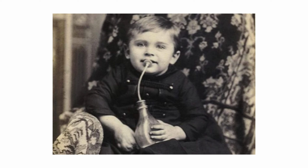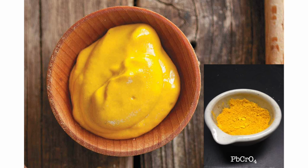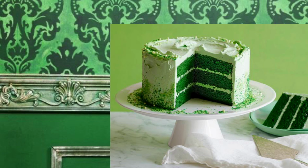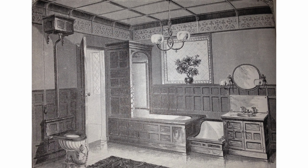For example, yellow mustard was dyed with the yellow lead chromate, and the aforementioned arsenic-containing Scheele's green was also used as colouring in desserts. The drunk tea leaves were dried and dyed and then resold as commodities, and so on. So many examples. I'm not just gonna list it all out, but there's just so many food products at that time. Oh my god. Finally, let's talk about bathing in toilets.